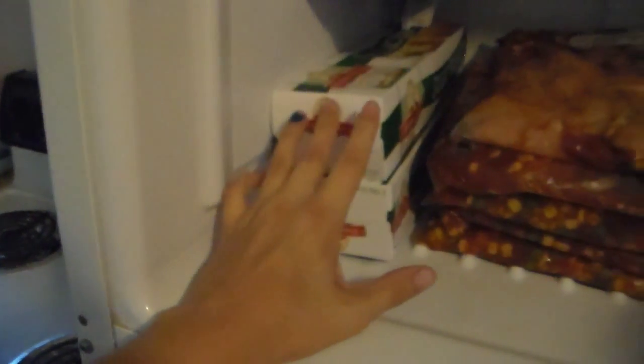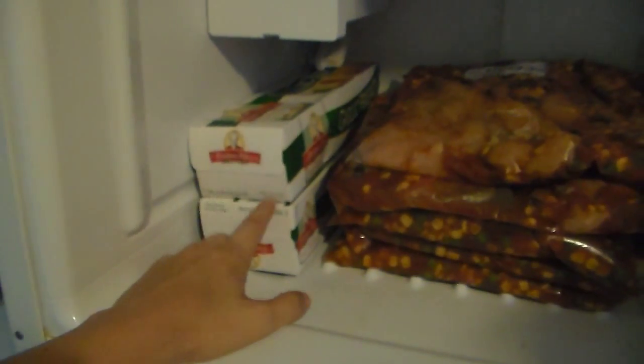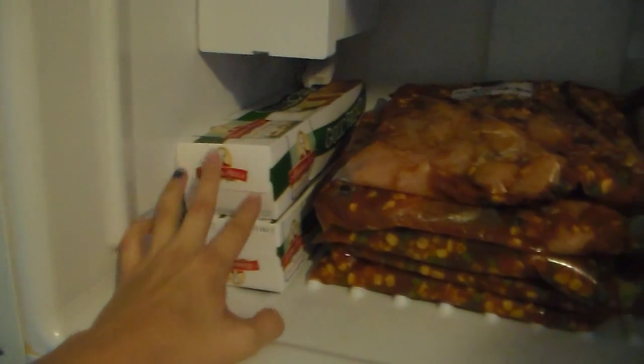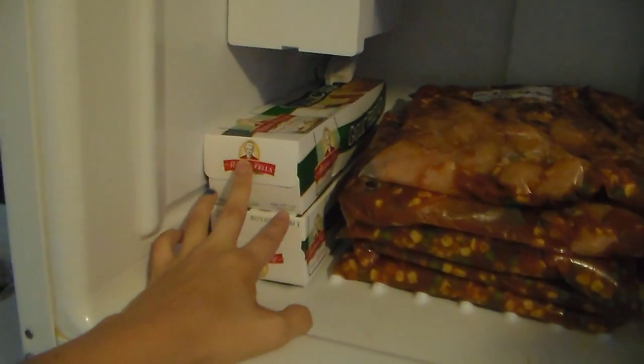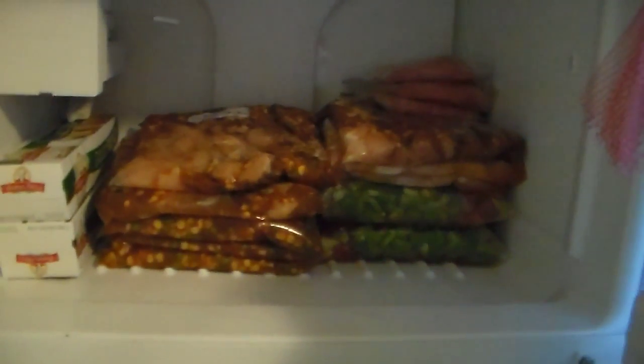And then over here is some garlic bread that we'll be using with 2 meals of meatless spaghetti. So altogether we got about 16 meals out of my little shopping spree today.